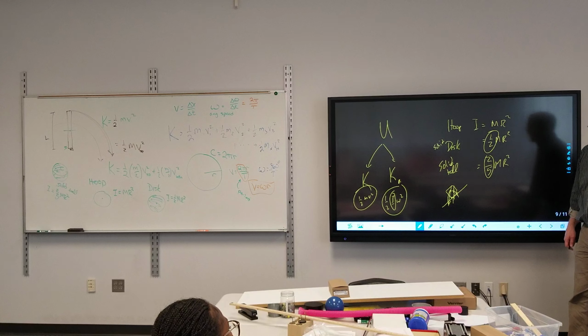So, how do you do a cross product? Yes, Genesis. What's the word after vector? From the axis of rotation to where the force is applied.